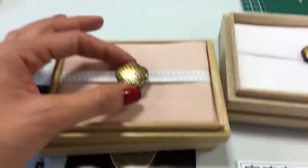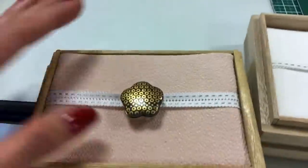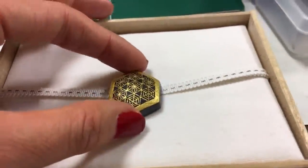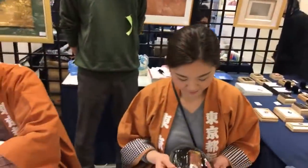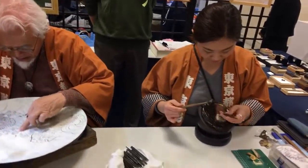And this is a decoration for kimono. So on top of the obi, the thing that goes around the kimono, the ladies love to use an expensive decoration that reminds you of the Japanese spirit. And for example, these are some of her works. Wow, we are so lucky.